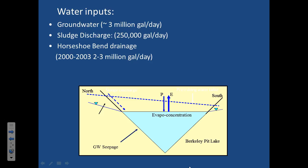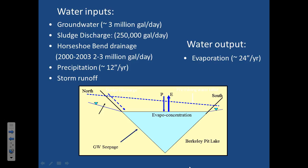And then there's precipitation, which is about 12 inches per year, and there's also some stormwater runoff controls, stormwater diversions into the Berkeley Pit. So those are the only inputs right now to the Berkeley Pit. And the only output right now is evaporation, which greatly overwhelms precipitation, and that's why I didn't give a number for precipitation there.